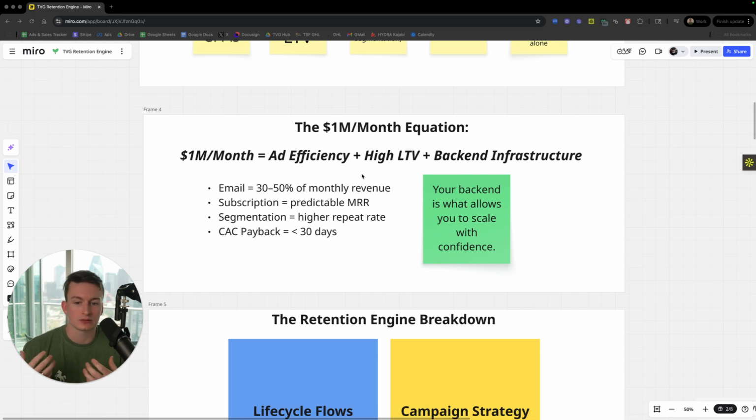Segmentation for high repeat rate. If we don't know our customer segments, if we don't know our first-time buyers, our never purchased before buyers, our customers that are VIPs that have purchased 3-5 times a month, we need to know what those segments are and be able to speak to those customers in a different way so we can keep pushing them down the customer lifecycle journey. CAC payback in 30 days.